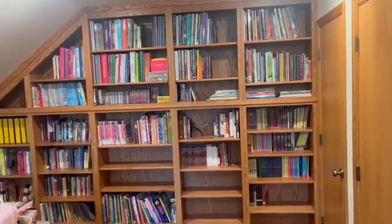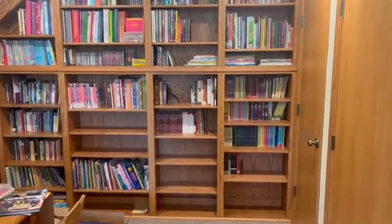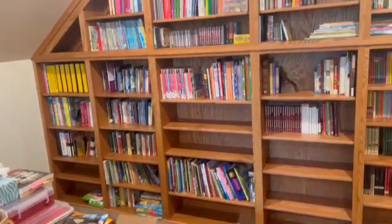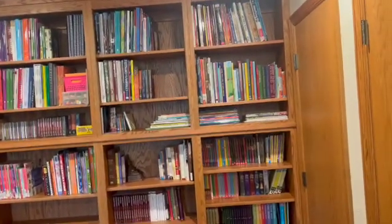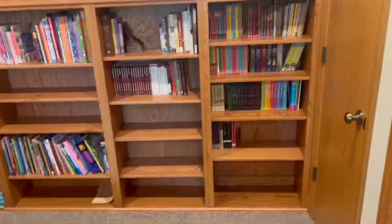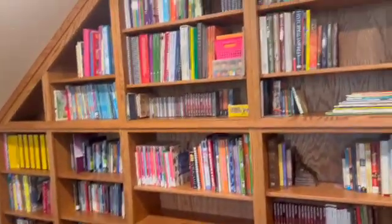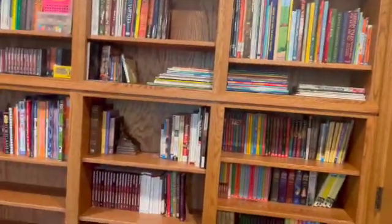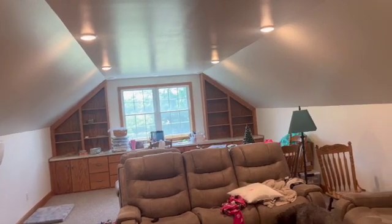Okay, so we are going to call the bookshelf done for now. Not done entirely. I am going to put some baskets of some things and some toys down here, and I might do some revamping on some of the book locations. I will show you this in completeness when I'm all done. But for now, I would say 99% of the books are on here. And I do have some bookshelves over here which I'm going to use for some books as well, and some other things.